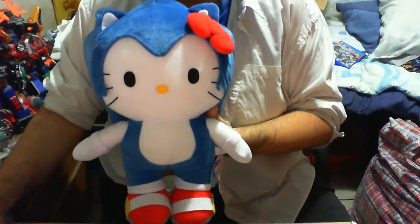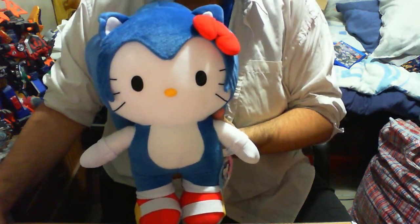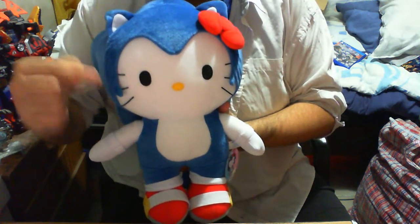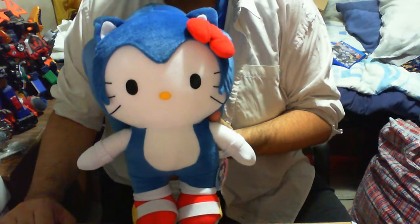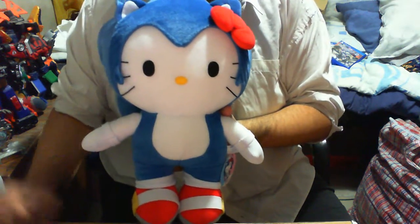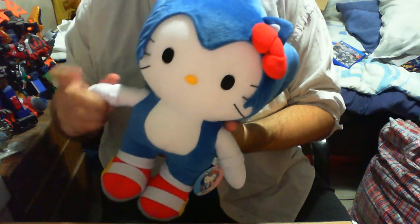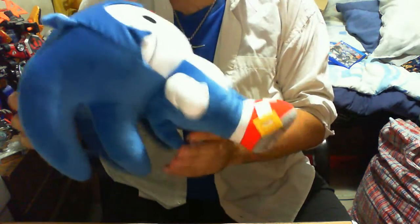But this is the character Hello Kitty inside the costume of Sonic the Hedgehog. So if you really want to think about it, it's a cat who skinned Sonic the Hedgehog and used it as a fleece to cover its body, because he no longer wants to be a cat, he wants to be a hedgehog, by decimating Sonic the Hedgehog. That is the doom and gloom aspect of the hypothesis that I have, but it is definitely a sizable plush, and it's definitely something adorable.